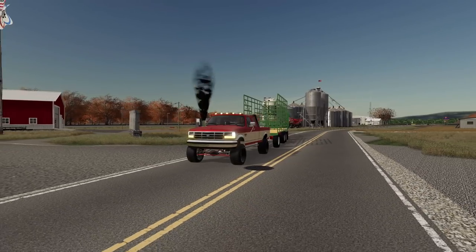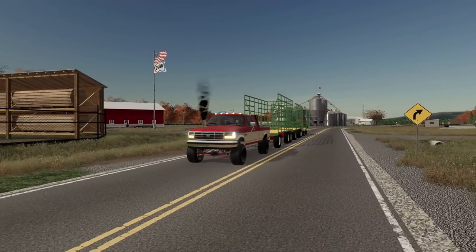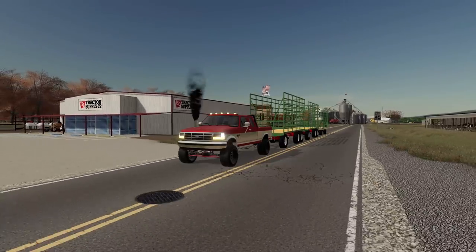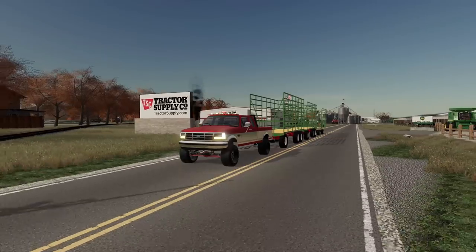Alright, this is the last of it. Little Timmy just had to take all the trailers at once. So we got three trailers coming down here. Big old train rolling through town. Probably should put our blinkers on, huh? Yeah, I think this is blinker worthy.